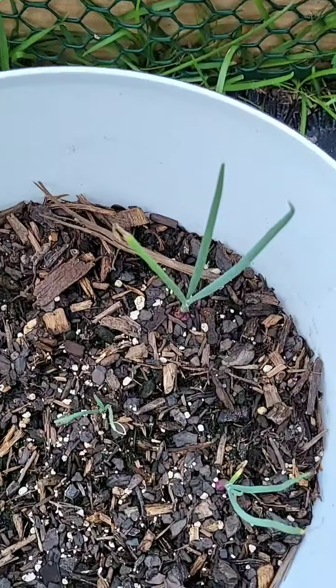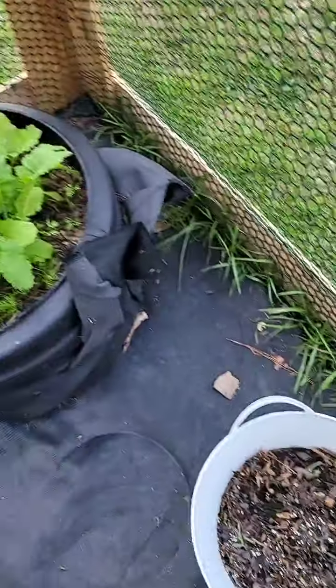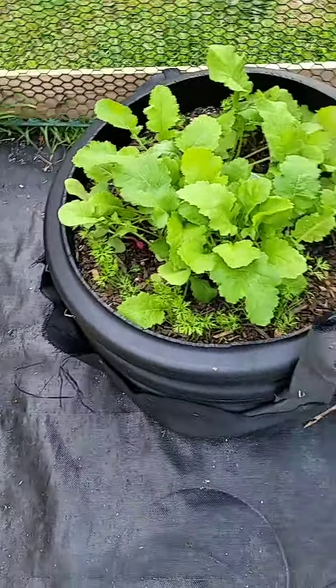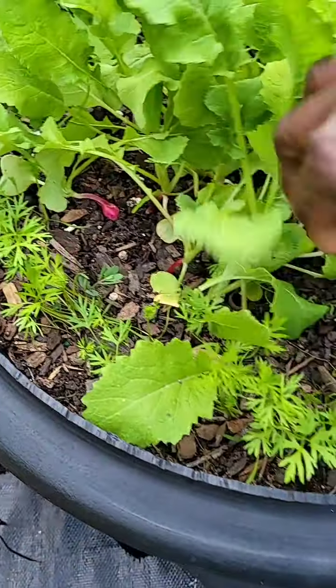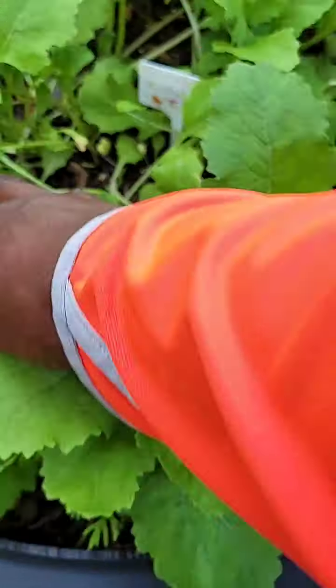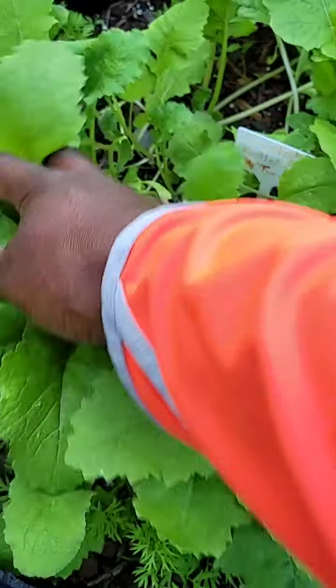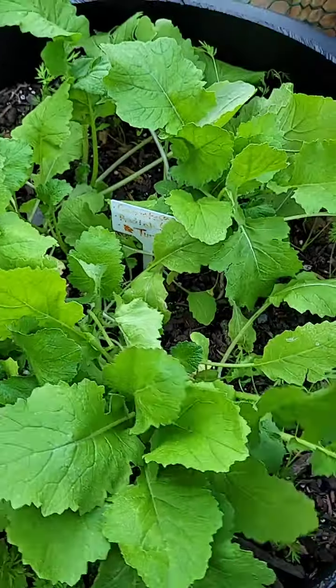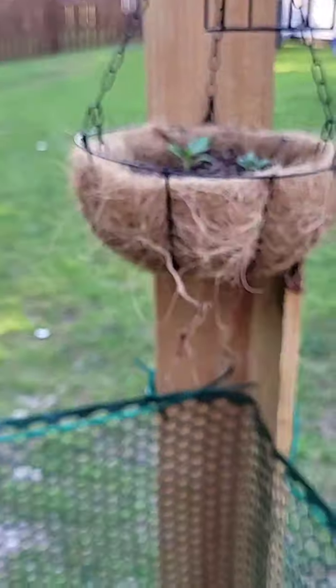Let me bring the camera down. And over here, I harvested some radishes that were ready to come up. Small radishes, bite-sized radishes, were in the first harvest basket. And these are going to be carrots. So they're doing wonderfully. Some more flowers in the basket for pollination.